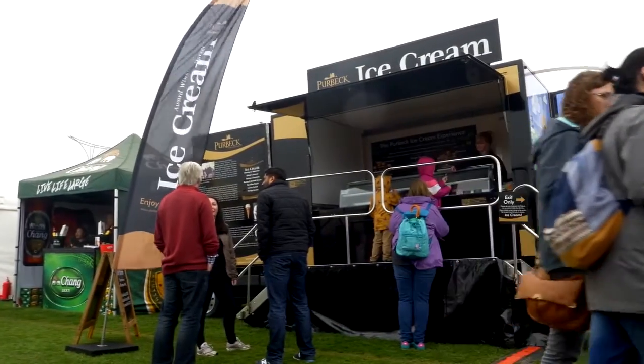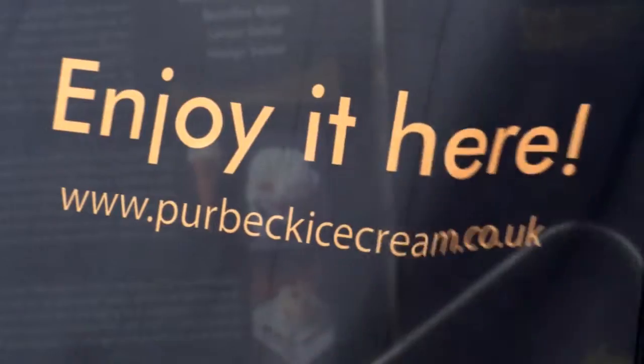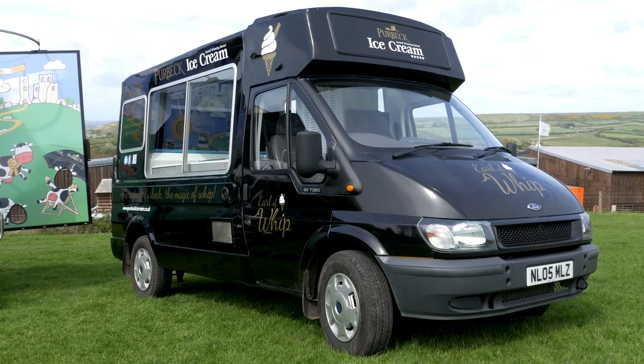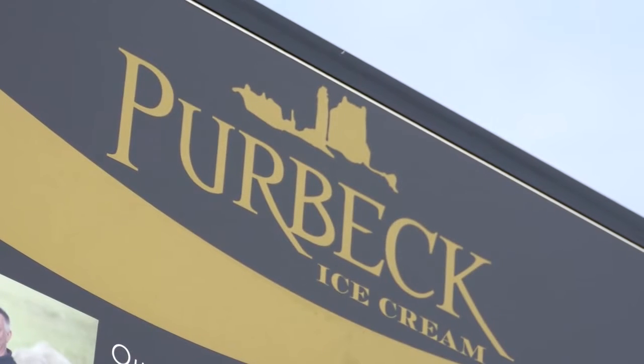The way the vehicles are designed, they give a choice of flavours, but also can give the explanation and the ethos of us out to the consumer so that they can understand the difference between our product and lots of others. The fleet is growing each year. Obviously we have one more vehicle, the Earl of Whip, which joins us for this season. Every year over the last 4 years, we've had an additional vehicle, which means that we're willing to take on bigger and larger events that in the past we may have been excluded from because of our size.